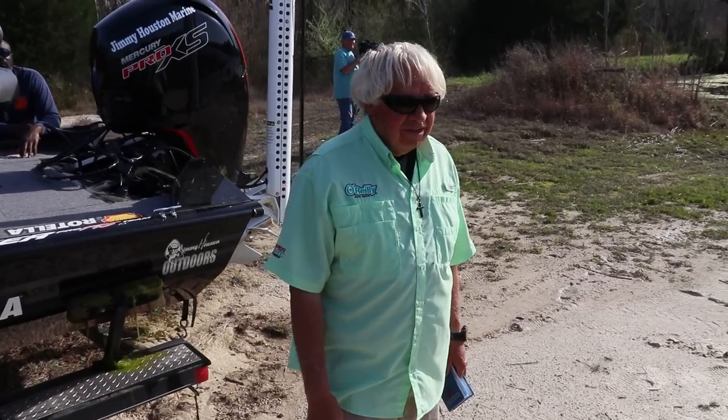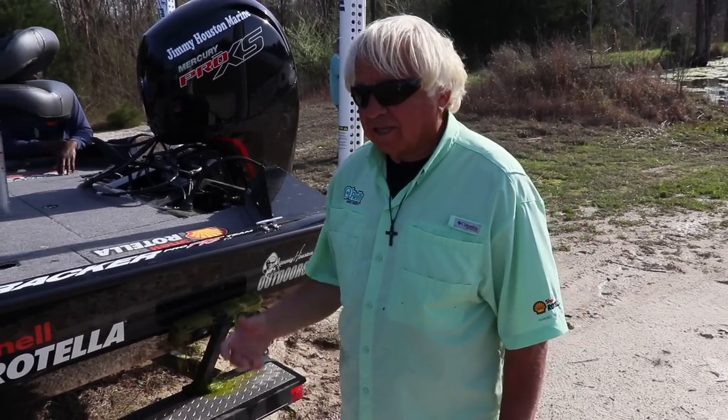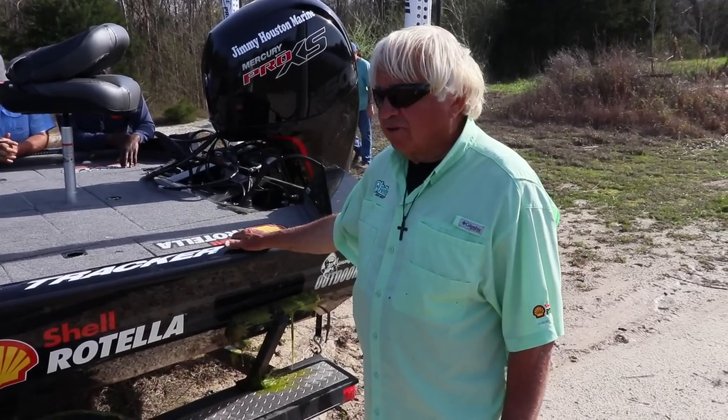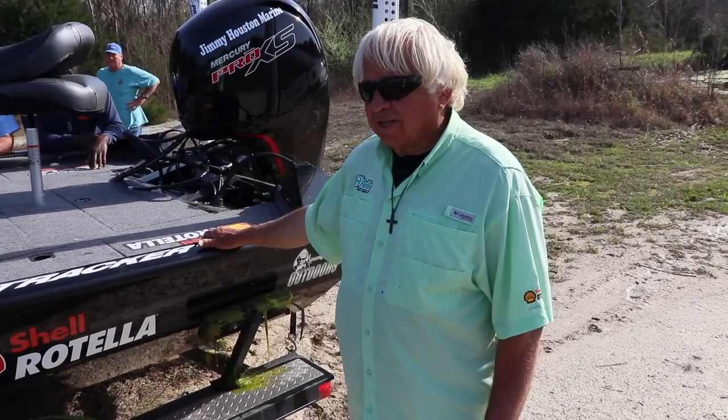Well, what was the bait of choice today for you? I caught most of them on a Lucky Strike pow stick, a sinking worm. Today, that's what we caught them on. We've been catching them on spinnerbaits real good, and the biggest one caught all week was caught on a spinnerbait. Jimmy Houston, legend, spinnerbait.